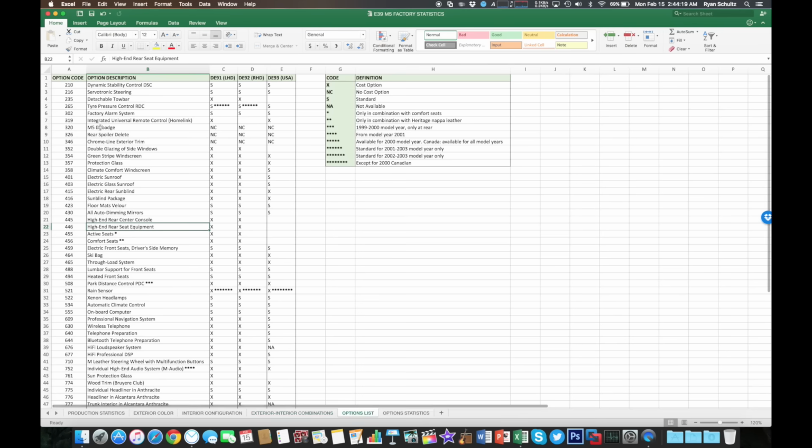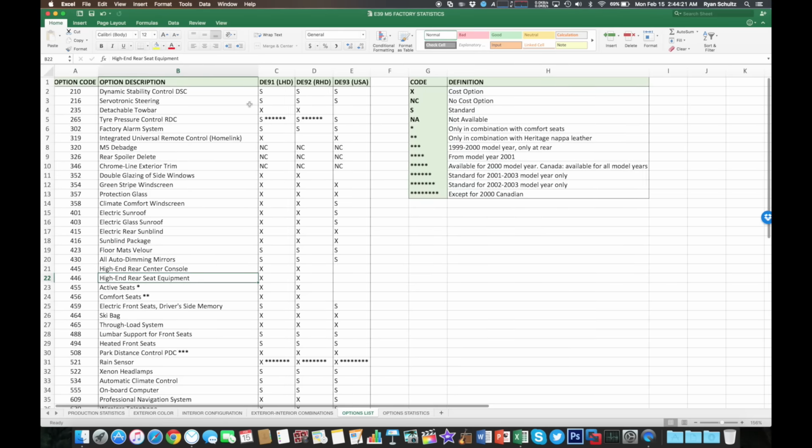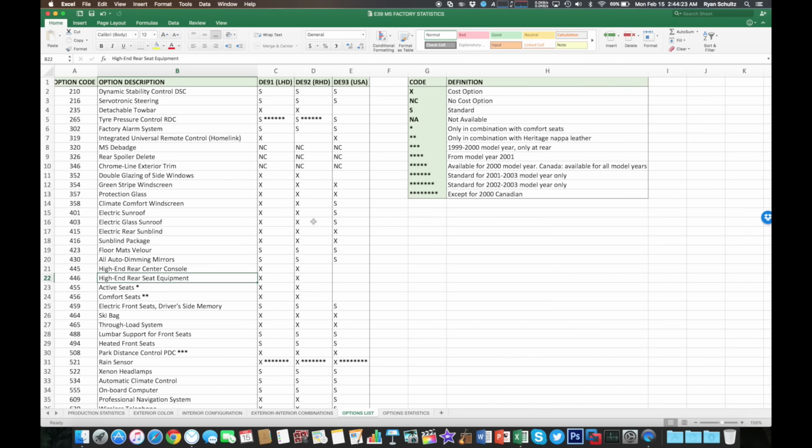Then there's the options list. Look at that. Every option code, if it's standard, a cost option, a non-cost option, or not available in each of the 3 marketplaces.